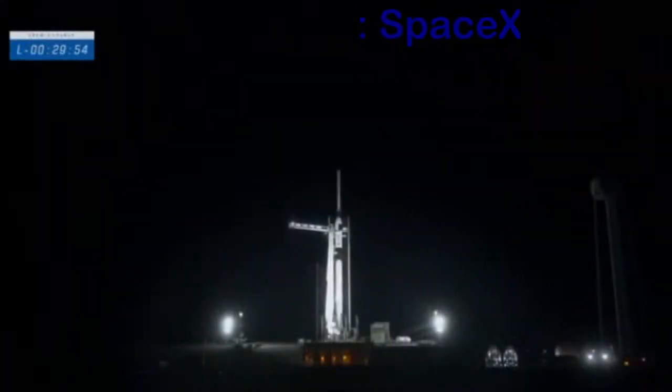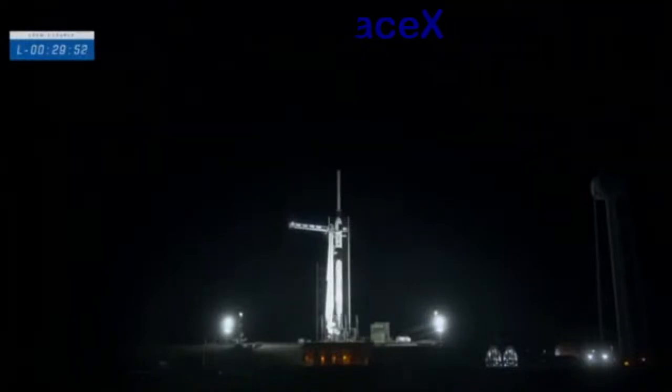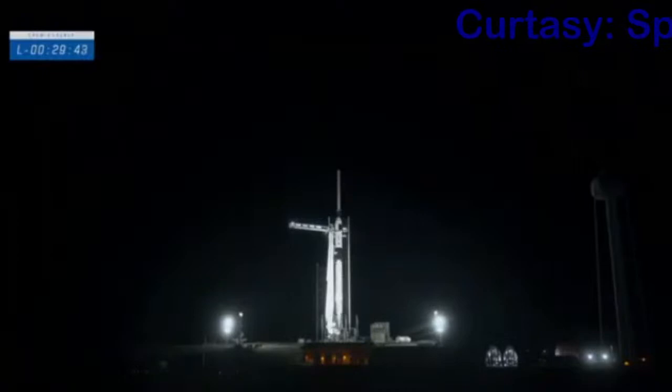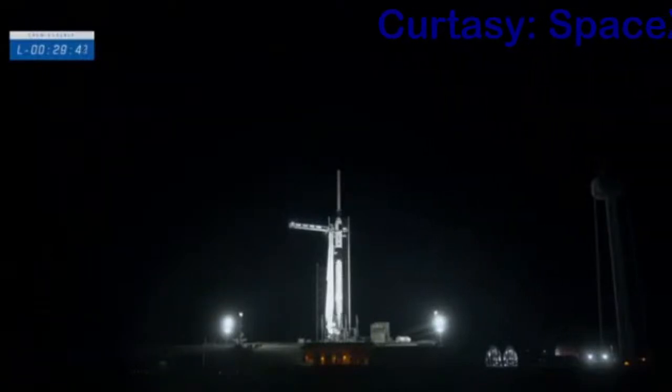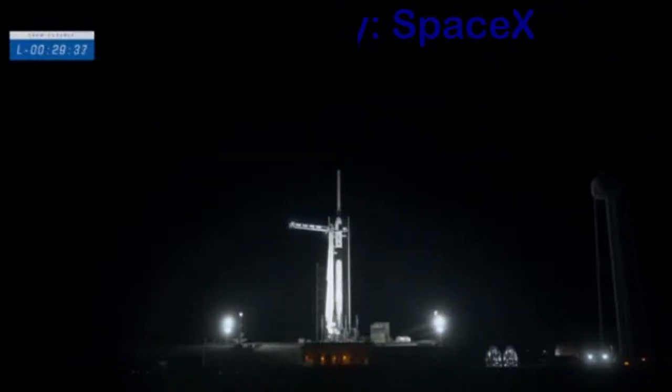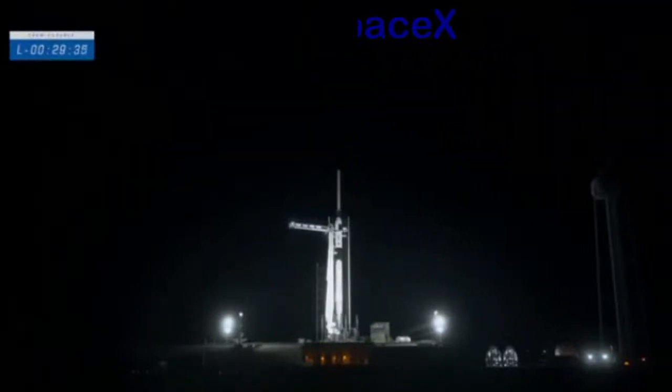Now, the range continues to report no problems. They are go to support launch. And the weather also looks good. I mentioned the T-minus 1 hour briefing. We called it fantastic. Currently, we don't have anything that we are tracking that could be a concern. We have a very small possibility of a pop-up rain shower, but nothing showing up. So right now, 29 minutes, 40 seconds out, it looks like we've got good weather.